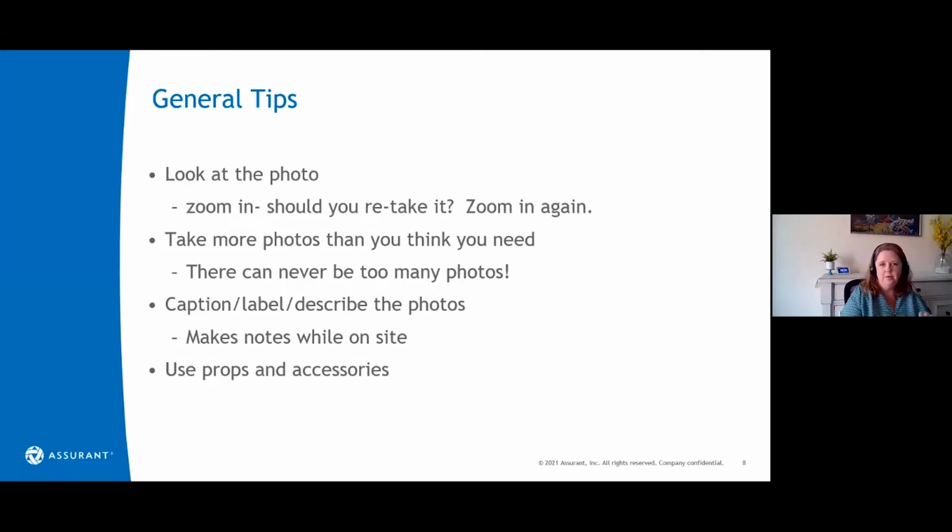You want to make sure that you caption and label, describe your photos, and make notes while you're on site. A lot of cameras will tell you the number of the photo that you're taking, so you can jot down the number and then make a note: this photo is for this. And then use props or accessories. What do I mean by that?